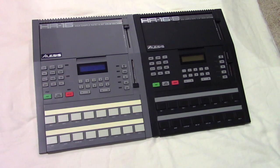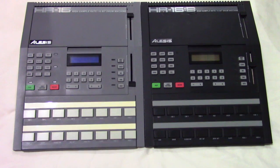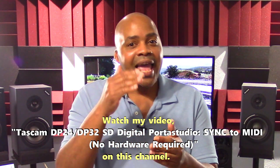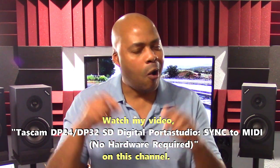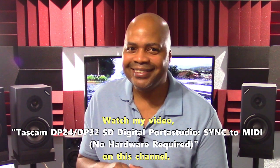Another cool and relevant feature of both models is their ability to sync to virtually any multi-track recorder without the need for additional hardware. Now, for details on how this is done, I know you're going to want to know, check out my video, Tascam DP24 SD Digital Porta Studio Sync to MIDI, no additional hardware required. Watch that video on this channel to get the scoop on how to do that.